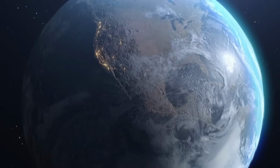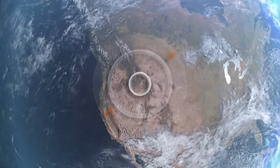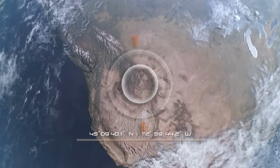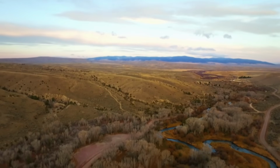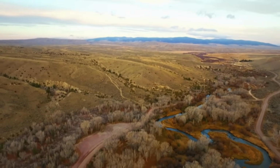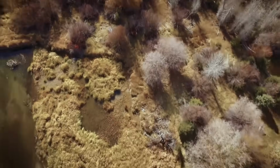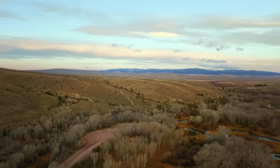In the remote wilderness of southern Montana, in the USA, there's a deserted valley which is haunted by a dark past. This is a hard land to live in. There's not a lot of water. It gets incredibly cold in the winter. This is one of the most sparsely populated regions in the whole country.